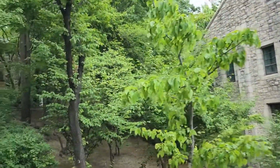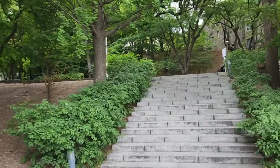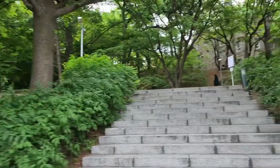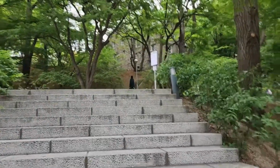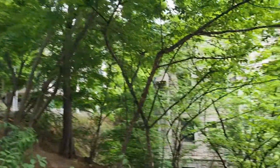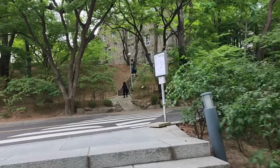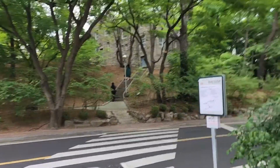That's the cool thing about some universities. Like I said, my university was more or less the same kind of building or architecture, where it looked like medieval castle vibes. So that's what I really like. And this is, as I said earlier, a very, very prestigious university.